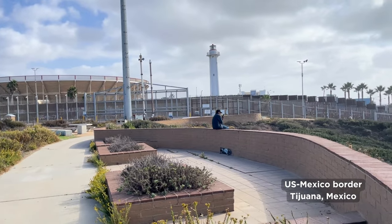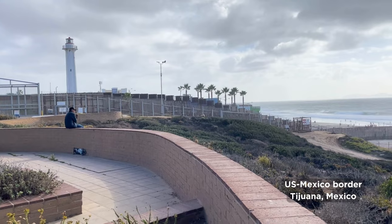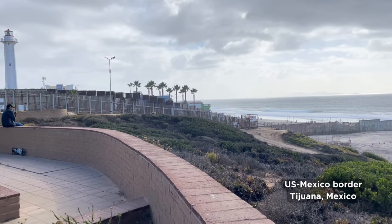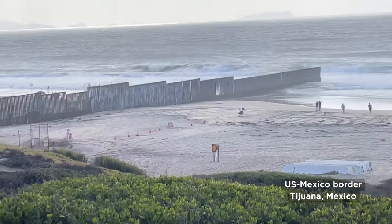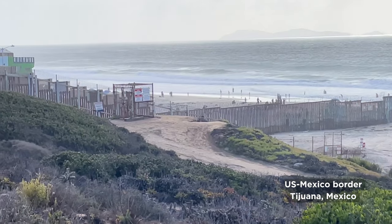So I'm at Friendship Park, right along the U.S.-Mexico border. This is the southwesternmost point of the contiguous United States. That beach is in the U.S. The one on the other side of the fence is Mexico.